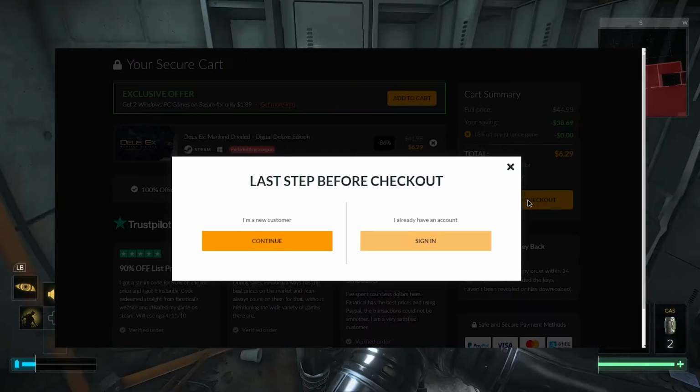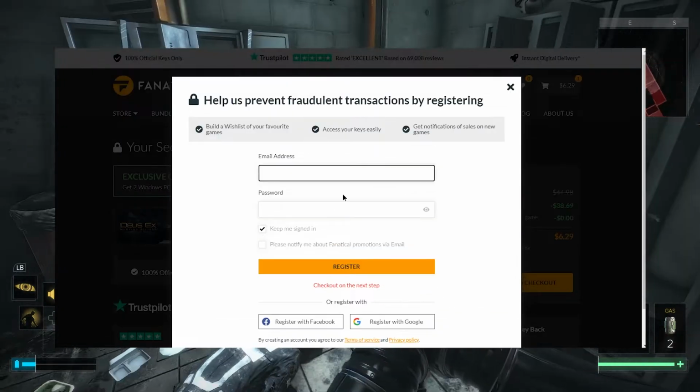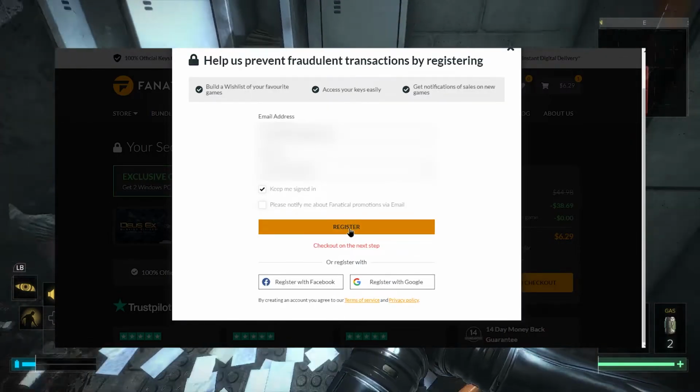So we'll proceed to checkout. I'm a new customer and I don't want to register. Annoying. I guess I'll have to just put in my stuff in here. Register.